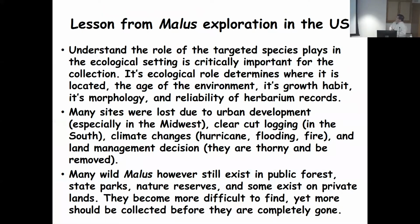So, some of the lessons I've learned from the Malus exploration so far in the US. The first thing is trying to understand the role the target species plays in the ecological setting. It's very important to understand its location and the age of the environment. It's also affecting the growth habit of the tree, its morphology, and also how reliable the herbarium sample is that we base our collection on. With a lot of older herbarium samples, by knowing the possible location and environment this species could be in, you can eliminate some of those locations. Most likely the tree sample will not be there anymore.